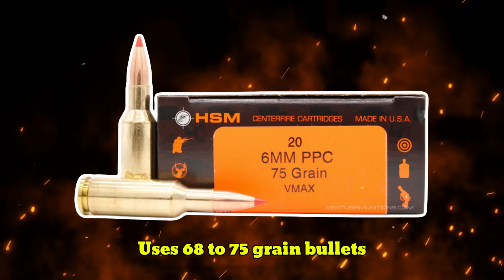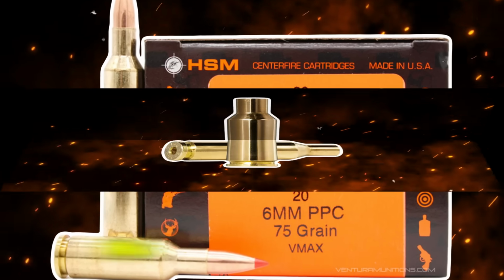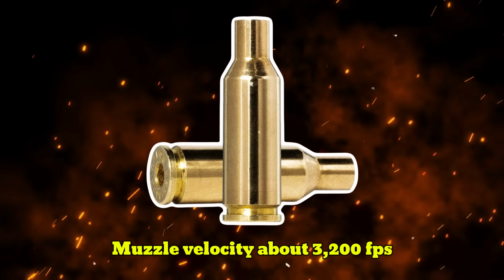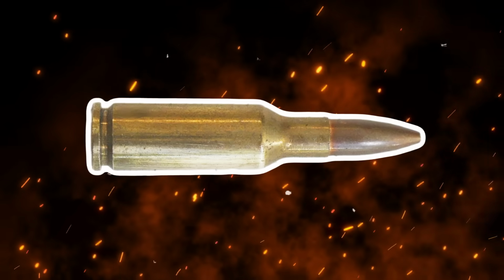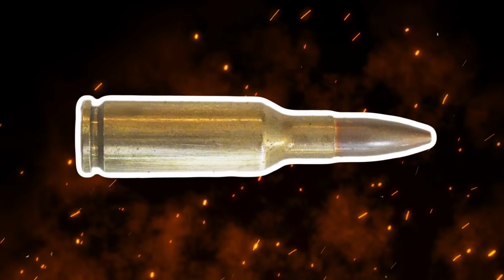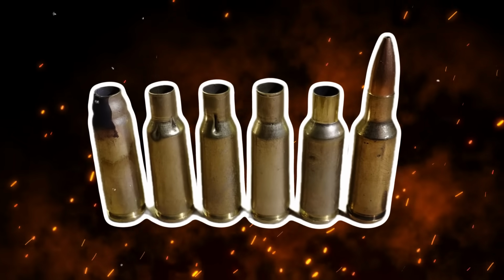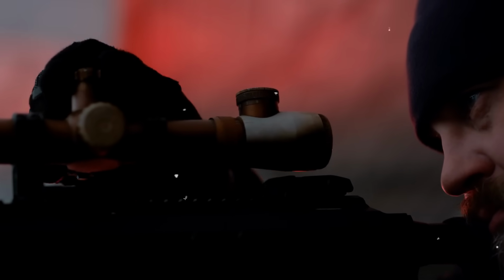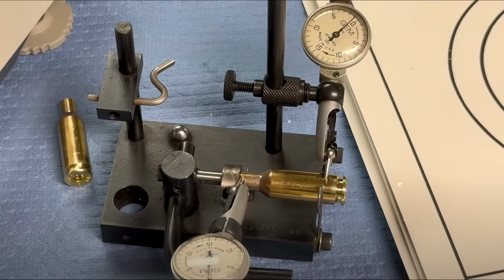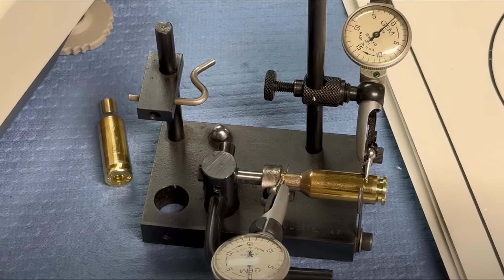Typically, a 6mm PPC load consists of a 68 to 75 grain bullet which, fired from a 22-inch barrel, can reach muzzle velocities of around 3,200 feet per second. This high speed and flat trajectory contribute to minimal wind drift, allowing for incredibly tight groupings at 100 to 200 yards, its optimal range. When paired with specialized bench rest rifles like the Stoll Panda and Kelbley's Atlas, the 6mm PPC performs at its peak, giving shooters the stability and control needed for ultimate accuracy.